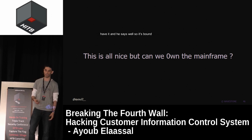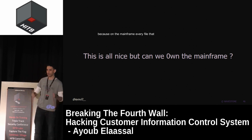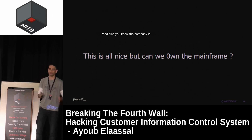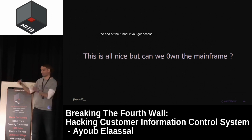And he says, well, so? It's behind a firewall, you can't access it. Like, fuck off. Well, you don't have this argument on a mainframe, because on the mainframe, every file that you read, at least in the z/OS partition, it's a customer file. Like, if you can read files, the company is screwed. You have their most critical data. There's no other node. There's no other hoop to jump over. That's it. That's the end of the tunnel.